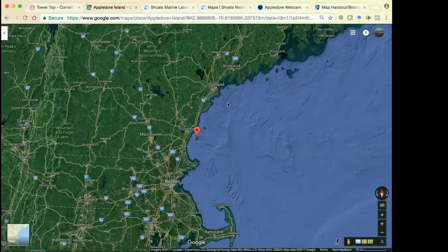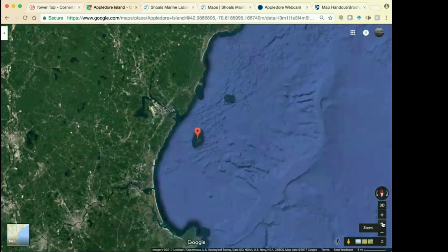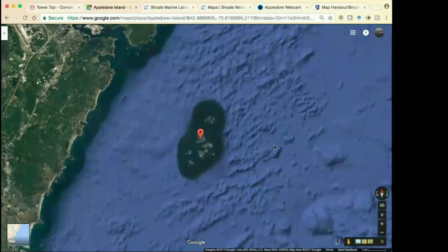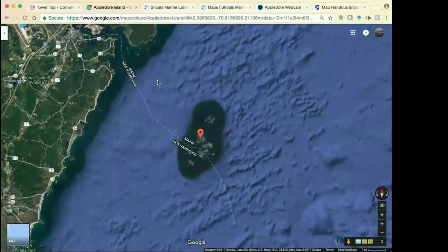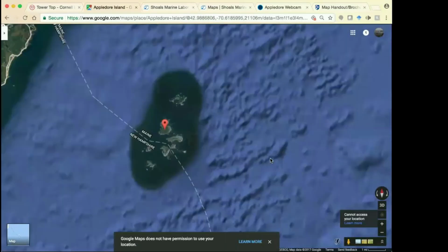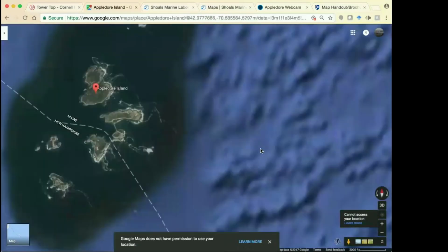So here we see the New England coast, where maybe the most familiar feature is Cape Cod down here. Here's Boston, Portsmouth, New Hampshire, and Portland, Maine. And you can see the Maine-New Hampshire border comes right down through. And now let's enlarge it a little bit and pretend you're taking a boat right along that white line, which is the Maine-New Hampshire border. And just by chance, the border is pretty much the route that we take when we come out to Appledore Island, which is where this red spot is. And here's the Isles of Shoals with Appledore highlighted.